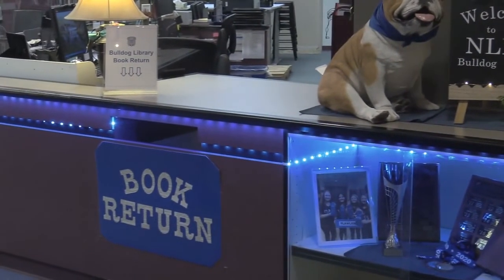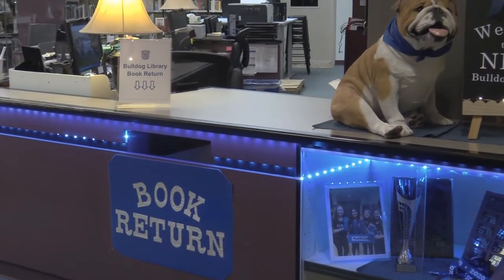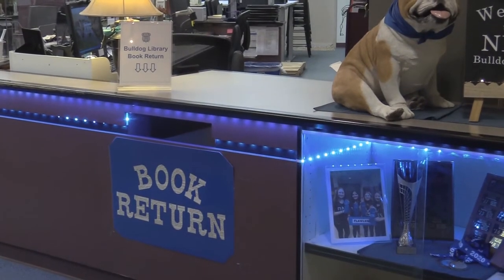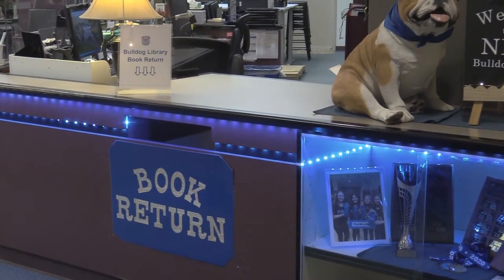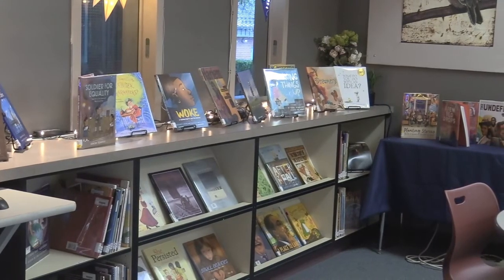I want to point out that right next to him is our book return, and notice that the book return slot is underneath the cabinet. Kind of hard to see down there, so make sure you look for that book return when you're returning books to the library.